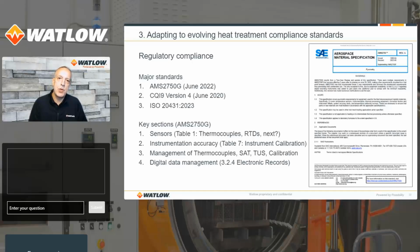I think there is potential for a different class of temperature sensor in the future, based on some of the specialist work within Watlow, but more to come on that later. And obviously, we'll need to influence the standards to accept changes. We've already seen this open up with RTDs and other types of thermocouples in recent AMS 2750 updates.